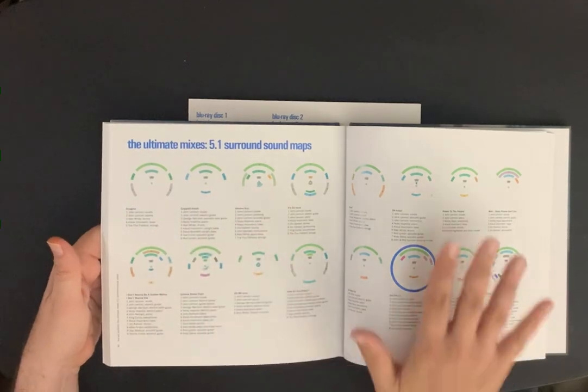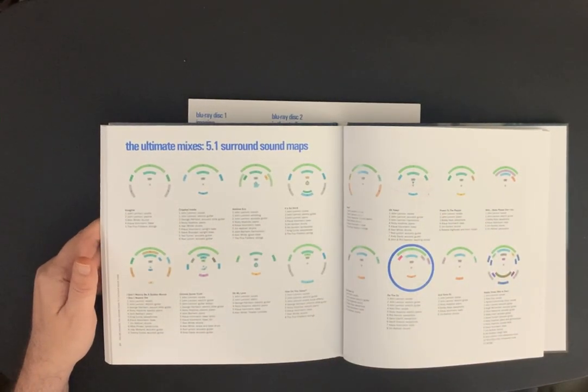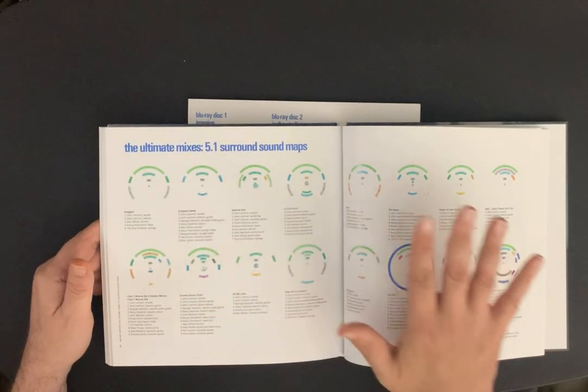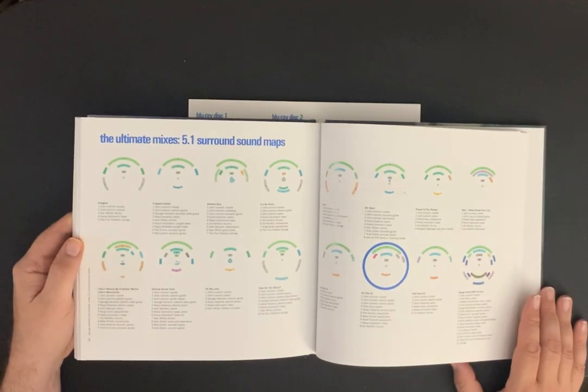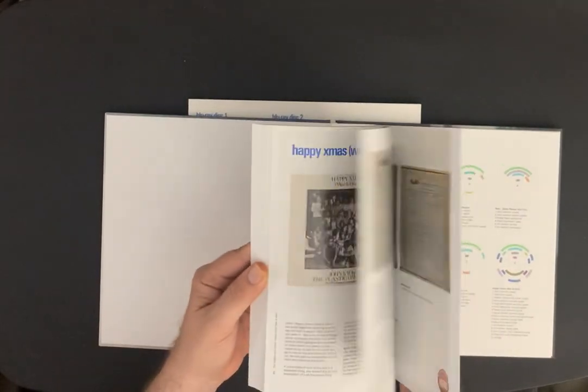I really found this to be informative, that they put the entire album in Dolby Digital 5.1, and it maps out visually how they did that, which I thought was pretty cool. This was very interesting for me.